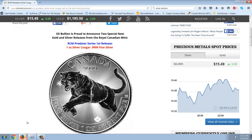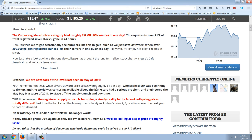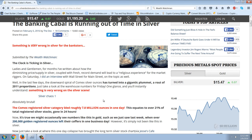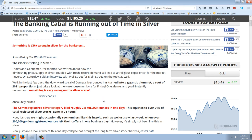So let's get to this silver issue and why I think this could be the big one. This is Wealth Watchman on Silver Doctors. Now, again, I don't put a lot of stock in everything that is said about the COMEX inventories. And this is something that touches upon the COMEX inventories. Now, ultimately, I think that will be not just COMEX inventories, but probably LBMA inventories, even more importantly. But I want to show you why I think that this is maybe the time where this is coming true. And it's not based on these numbers.